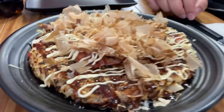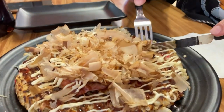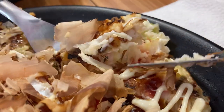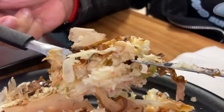Okay, we got our okonomiyaki. Look at it. It looks yummy. It looks so good. It smells so good. It smells just like okonomiyaki should smell. This one has like everything, right? It's got egg on top. It's got bacon. It's got the cabbage, the ginger, the bonito flakes on top. And it's soft and crunchy on the outside, like it should be. My mouth is super watering right now. All right, here we go.